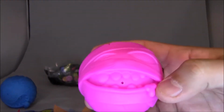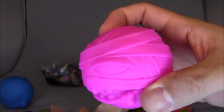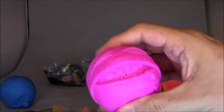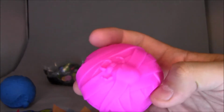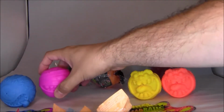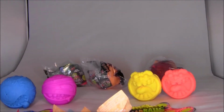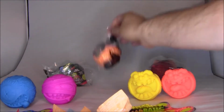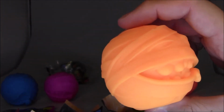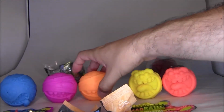Here we have neon pink Dust Brain. Good detail on there, not bad at all. Nice and squeezy, right on. It's got like a scarab going. I think this is a design that's pretty close to the colored versions that came out there. Let's open up this one. Here we go, we got another neon orange Dust Brain. Pretty cool. And then I think this one is Occulus Orbus.